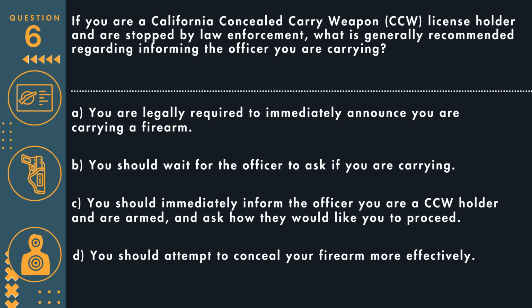If you are a California Concealed Carry Weapon (CCW) license holder and are stopped by law enforcement, what is generally recommended regarding informing the officer you are carrying? A. You are legally required to immediately announce you are carrying a firearm. B. You should wait for the officer to ask if you are carrying. C. You should immediately inform the officer you are a CCW holder and are armed, and ask how they would like you to proceed. D. You should attempt to conceal your firearm more effectively.